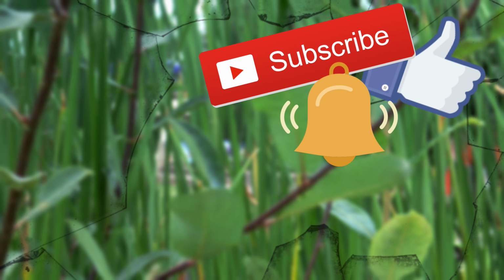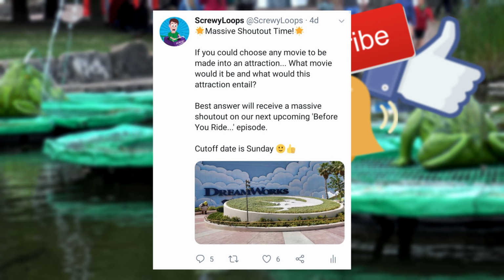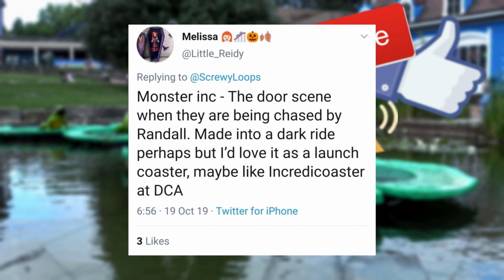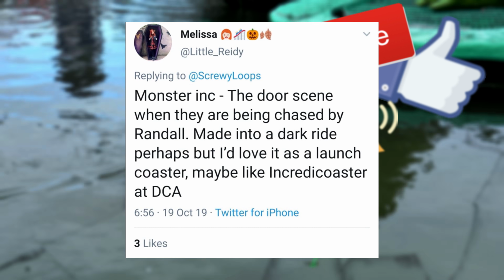I recently asked you guys what movie you would like to see made into an attraction, and my favourite comment was this. Massive shout out to Melissa over on Twitter for this one. I've always thought that door sequence for Monsters Inc. would be perfect as a suspended coaster.